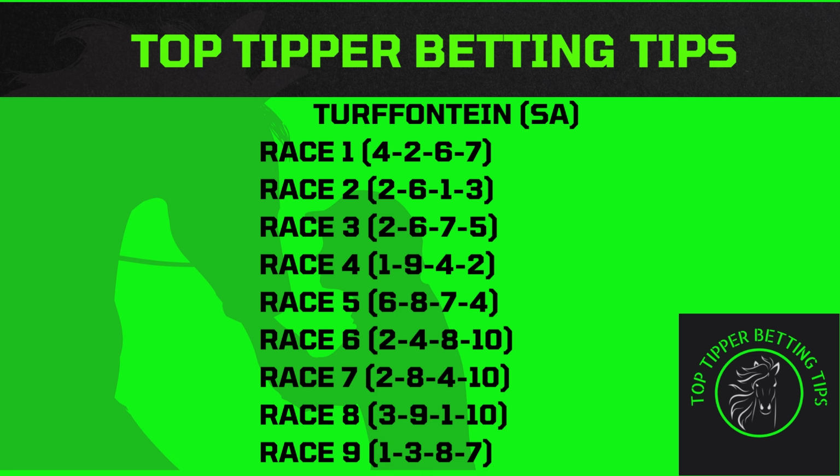In the second race, I've gone 2, 6, 1, and 3. 2 is Pure Predator. This is Gavin Lerena for Fanie Bronkhorst. Did have one run, won really well. Ran on strongly on that occasion, I think with a nice draw of 2. Certainly has to be there when the whips are cracking.